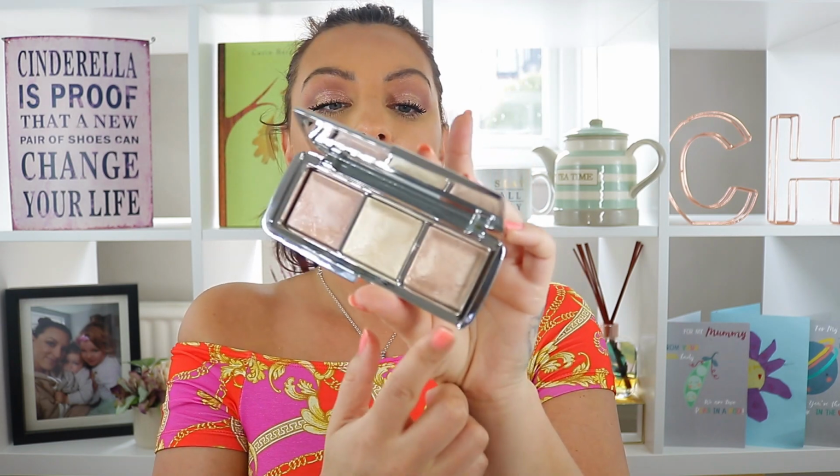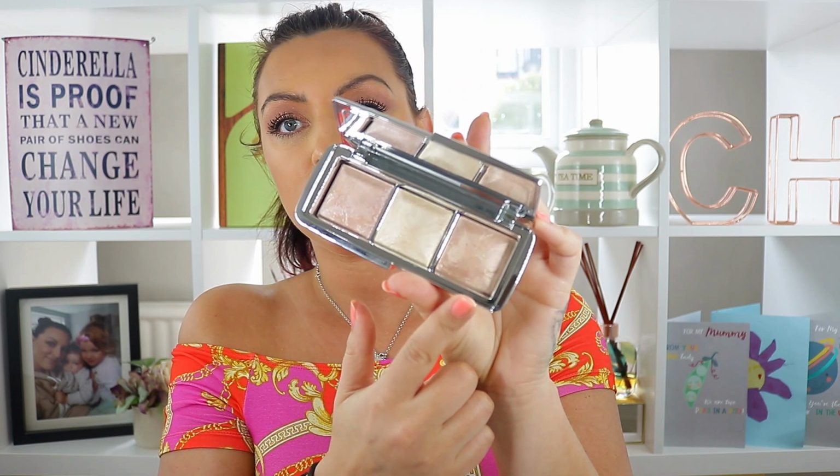And now the last shade, which is the Lucent Strobe Light, which is this sort of bronzy looking shade, the deepest shade in the palette.